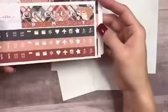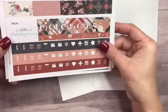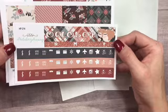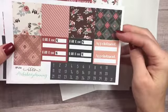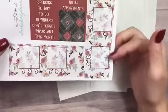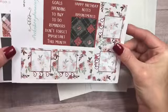And then I also got the October one for the Happy Planner. I love this. So cute. So here's your October with your Sunday, Monday, and Tuesday. And again, the same flags. Your boxes, your fill-in boxes with your bill dues, your appointments, and your date dots. Your sidebar, I love this sidebar, is beautiful. And your full box right here, again with the same scripts.